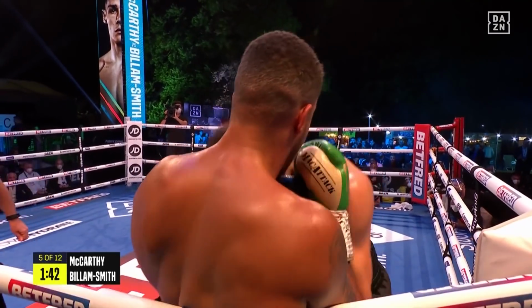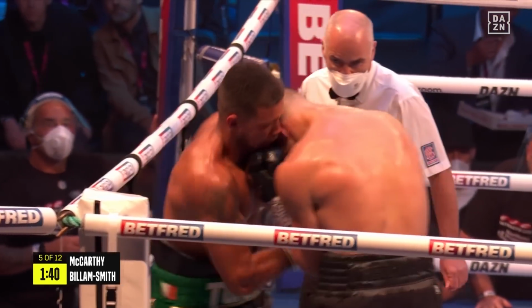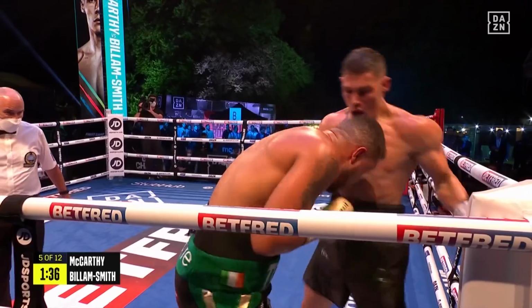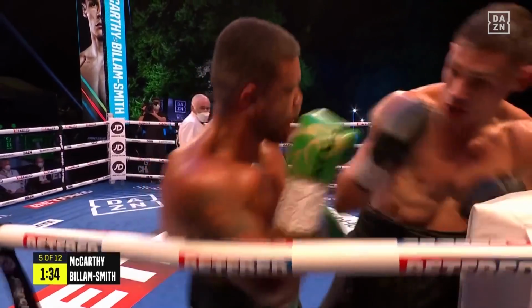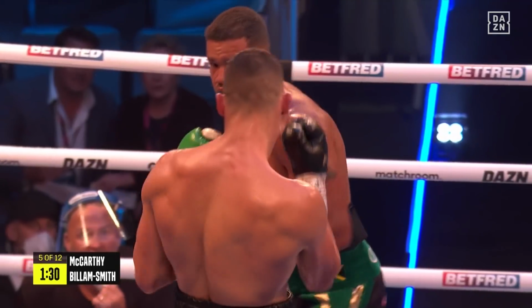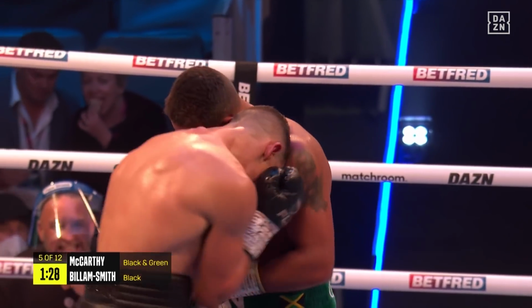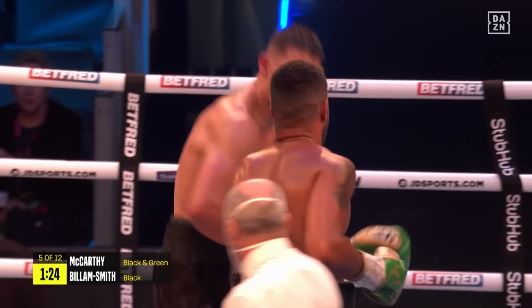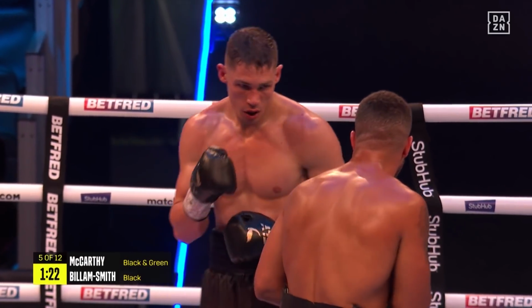He pokes his tongue out at us. Well, he hurt us, and his eyes look clear, but he is still taking shots. He's letting punches through, and I don't care how good your chin is, they will hurt. Well, great spell this for Billum Smith, by far his best of the contest. McCarthy, though, going with him. This is brilliant stuff.